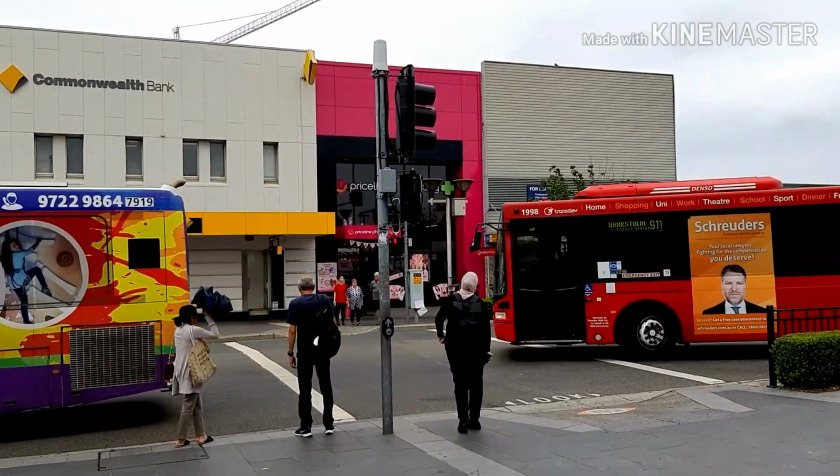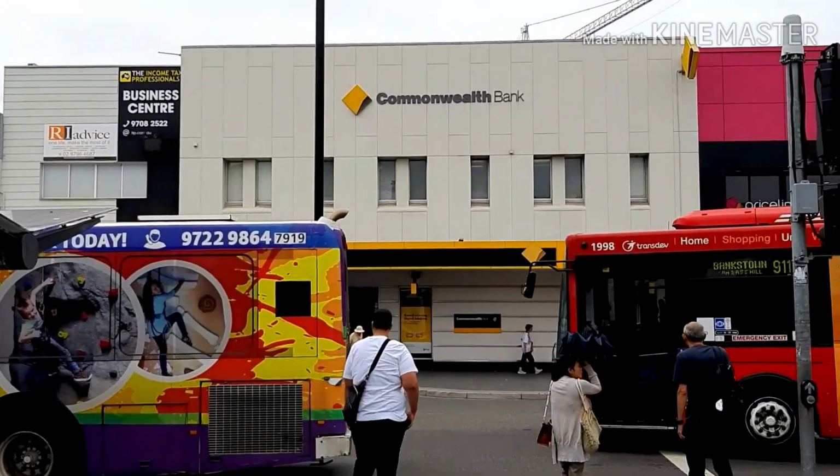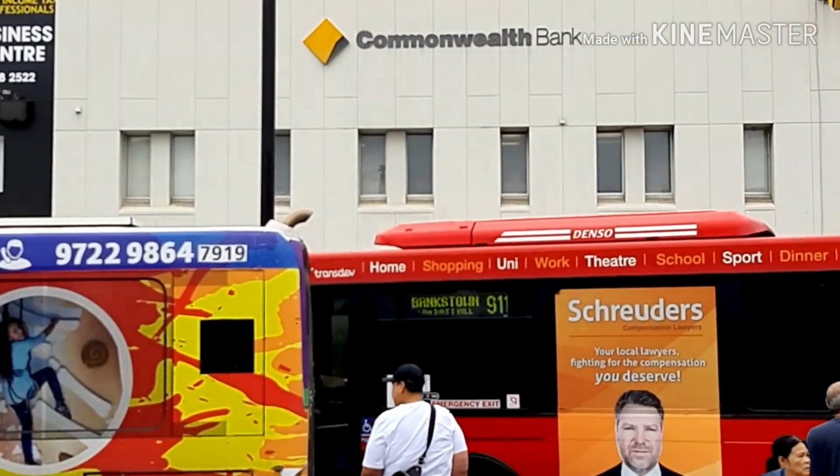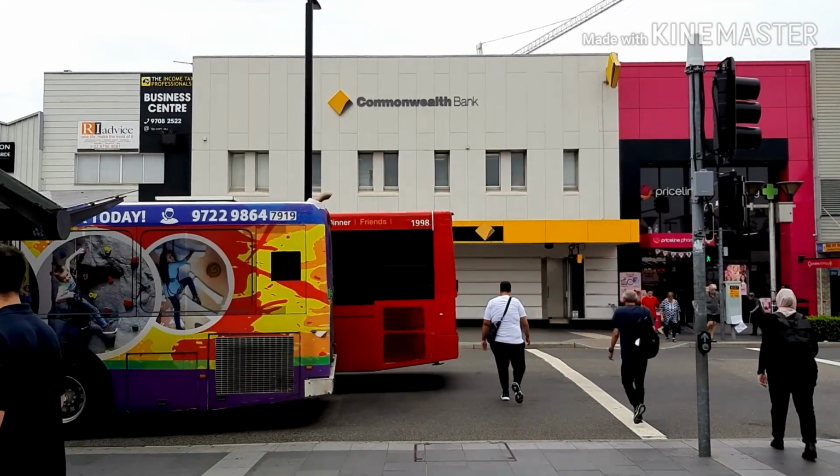Here is a Commonwealth Bank. As you can see, it's just past the road. One of the topmost banks in Australia.